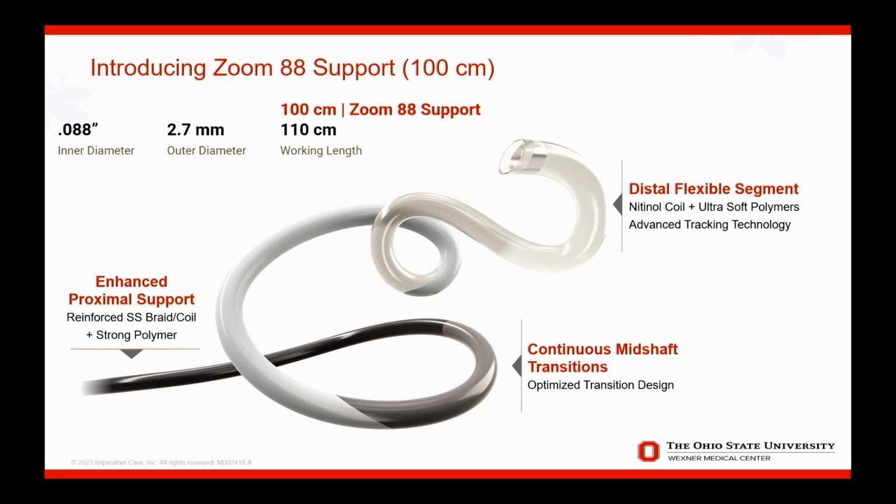And the part that was really helpful to me is three sections. One, if you look at the proximal support of the catheter, along with the continuous midshaft transition, and finally the distal segment that has to be flexible for us to get into the intracranial portion, they've shortened it, and you keyed in on this really nicely, from 110 to 100 centimeters. And what this provides me with is a level of versatility and flexibility to address more types of clots.